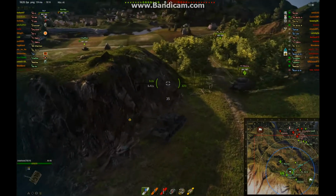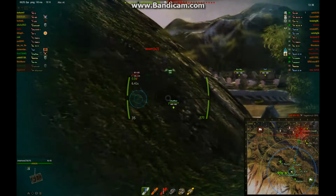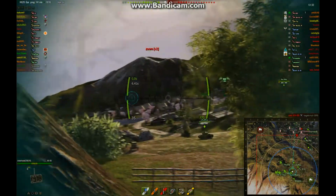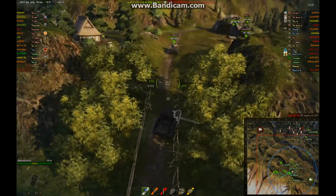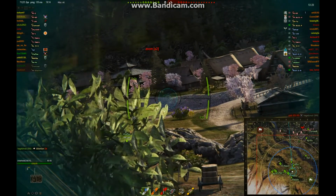So now we see there's tanks being spotted down the bottom, so I'll shuffle on down here and see if we can get a shot. Looks like one of our tanks got killed and that guy's disappeared off the map.